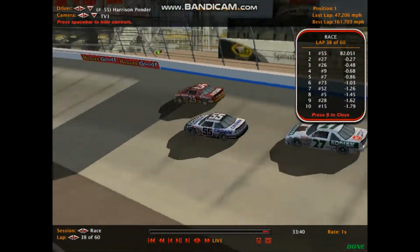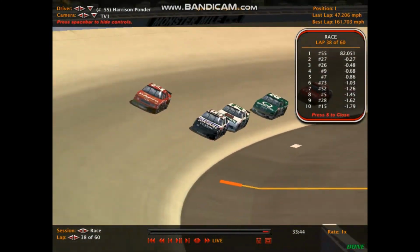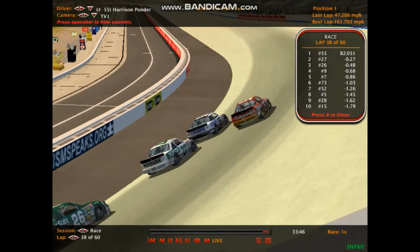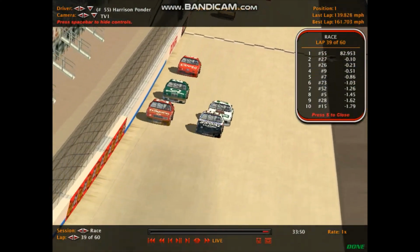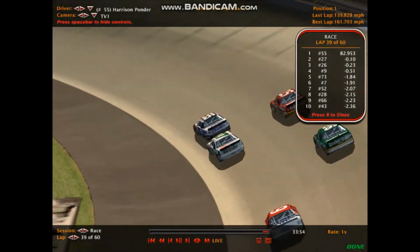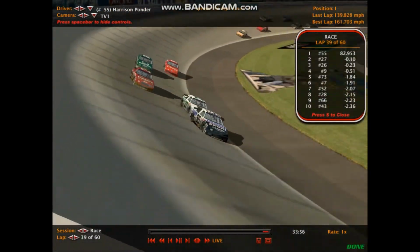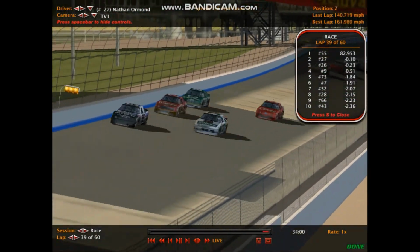Colin Cropley got a good start here, but here comes Harrison Ponder back to the low side. He is going to try to get back past Cropley coming off turn number 4. And Nathan Ormond now trying to get past the 55 machine. Osborne way up on the high side now trying to help Cropley. That's going to open the door to the low side for Jessica Shelton in the number 9.